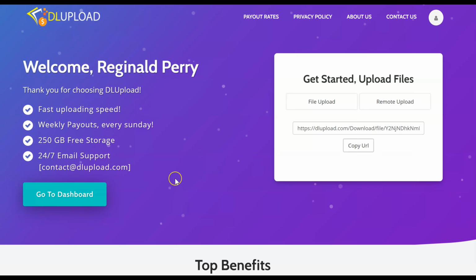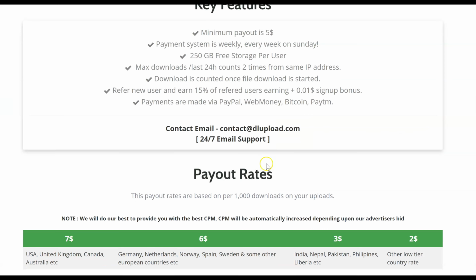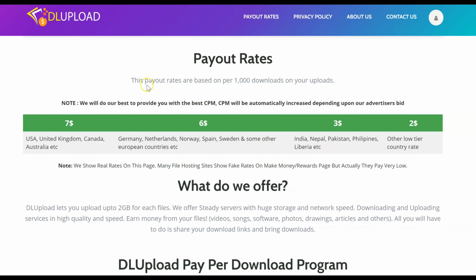Now, let me show you the payout rates that you'll be able to receive when somebody clicks on the link and downloads the link. So let me go ahead and click right here where it says payout rates. So here are the payout rates. These payout rates are based on 1,000 downloads on your uploads.